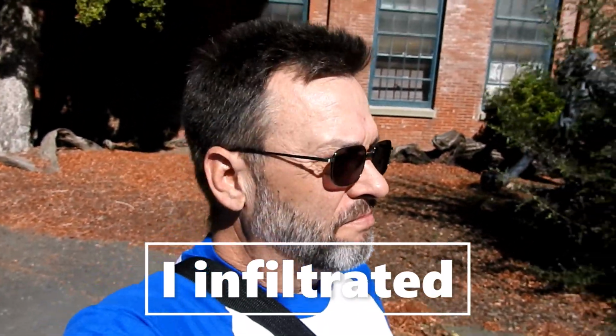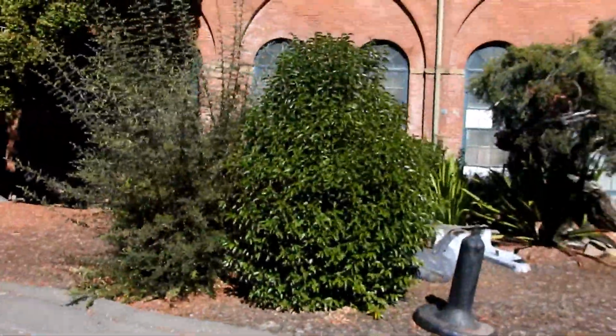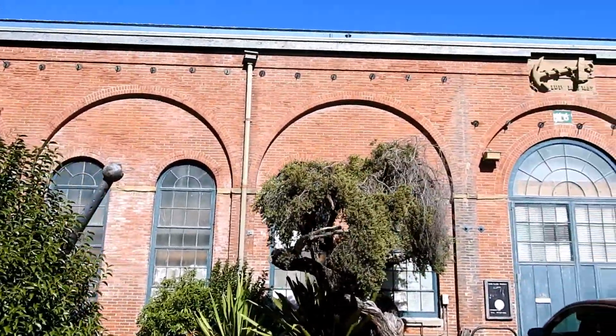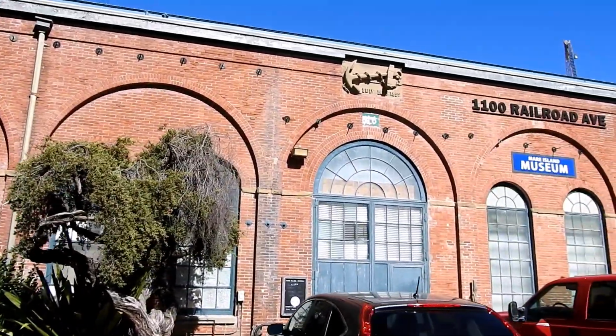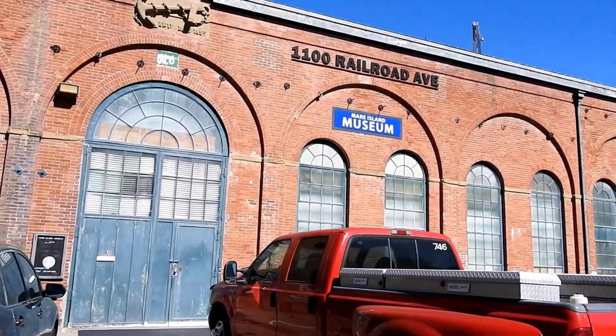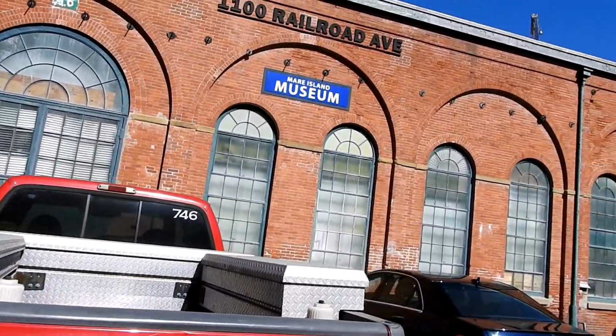So I did the almost impossible. I infiltrated this museum, which has been closed to the public for almost 2 years, and they're emptying it, possibly relocating the building. Claims of seismic instability. It's too dangerous, even though they just got done spending $2 million to install interior iron girders. But what an interesting building. I asked the hard questions off camera.